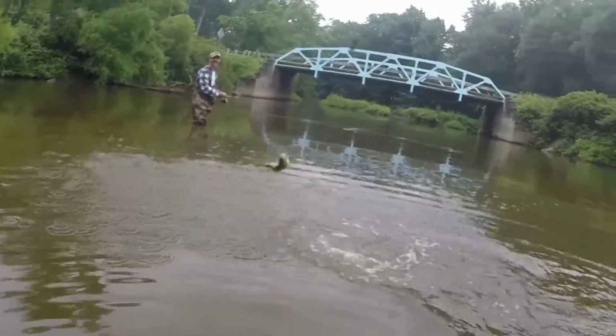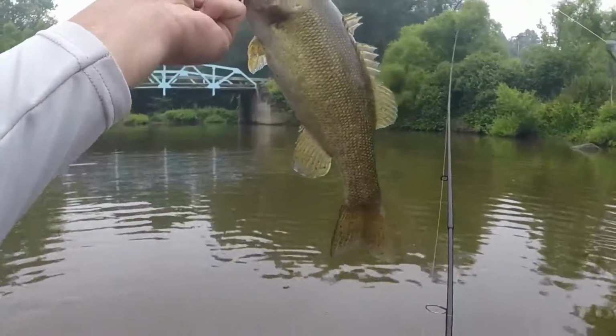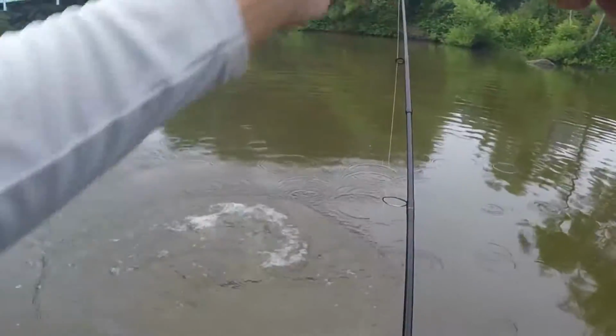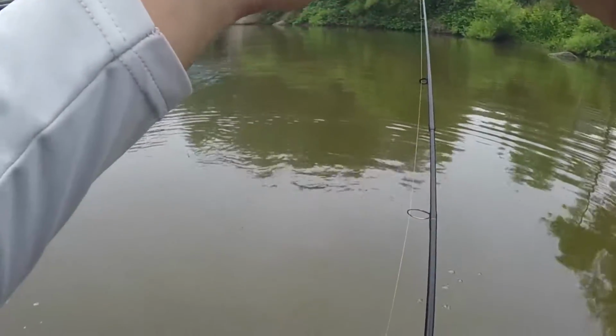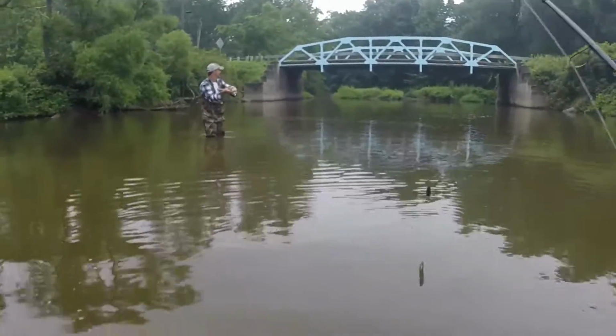Oh! Dang! Nice little smallmouth there on the 4-inch Zoom Horned Toad. Ooh. Nice! Back to back.